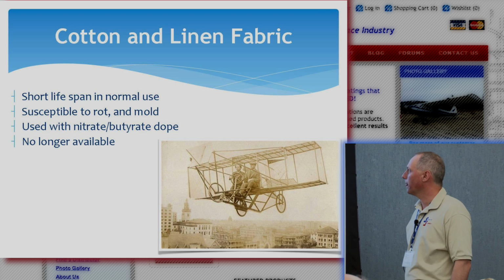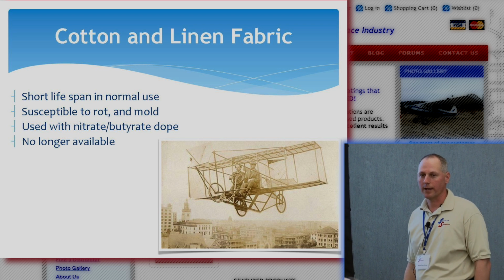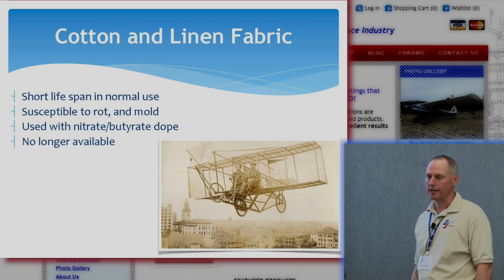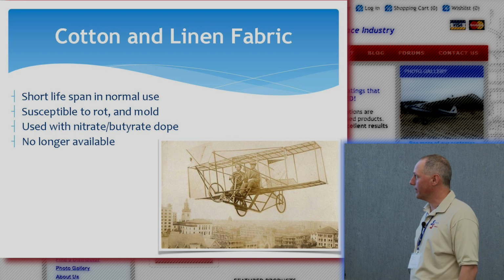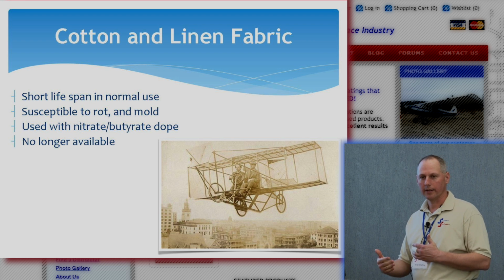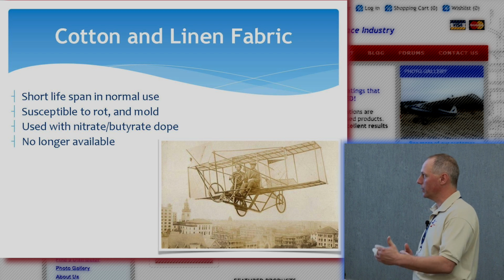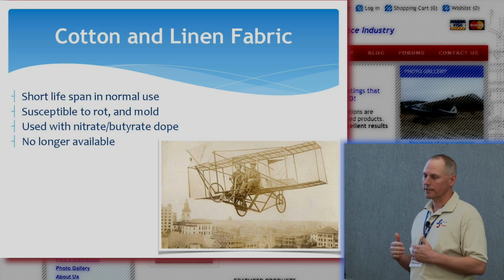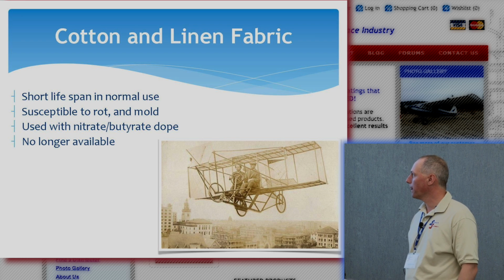So the history, we started out with cotton and linen originally, going back to the Wright brothers, and really that persisted all the way up into the 50s, pretty much unchanged. Of course, I think Orville and Wilbur probably didn't have any coatings, but gradually we added coatings. We used nitrate dope, which was a problem because it was very flammable. Then we got into butyrate dope along with nitrate dope to reduce that flammability. And that system persisted really all the way through World War II. That was our primary system.